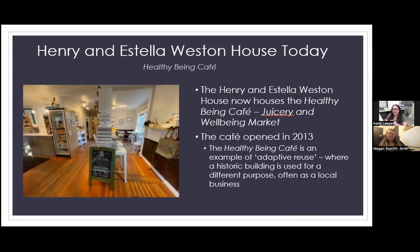It is a very interesting example of adaptive reuse, which we've seen with a couple other buildings today, where a historic building is used for a different purpose, often as a local business. And that is the last example of NRHP nominations by CLGs in the last year or so.